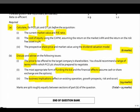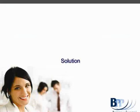Okay, we're now going to start to work through the solution, so you've got a choice of pausing and attempting it yourself, or simply following the presentation through. Okay, so in Part A we have to do calculations for the 2 companies, PCO, which is making the bid, and OT, which is the company that PCO wants to buy.